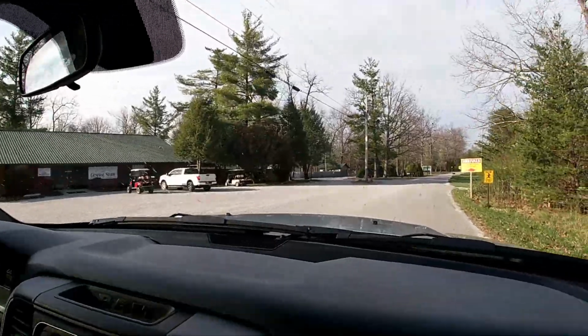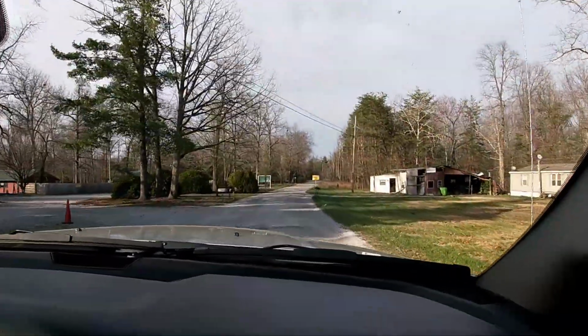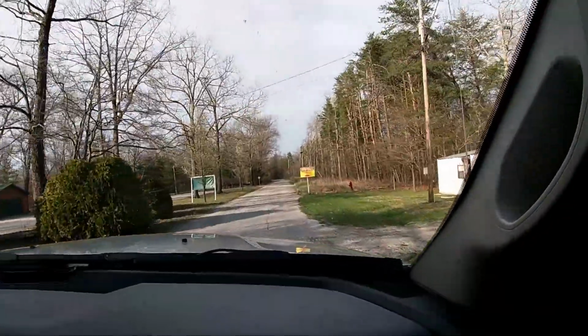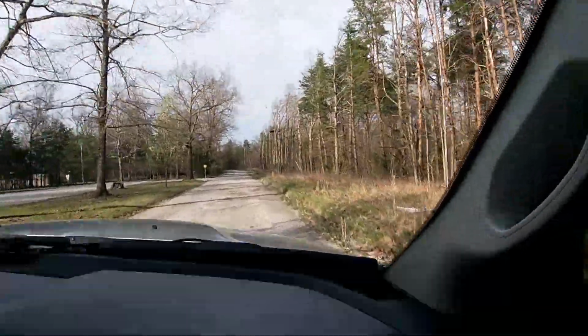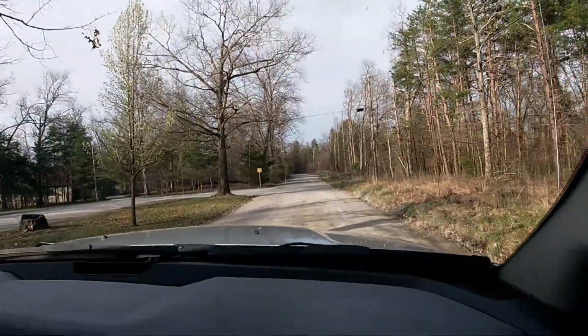There's the office. You'll just follow the signs and do the little loop to go and check in. A little bit bumpy.